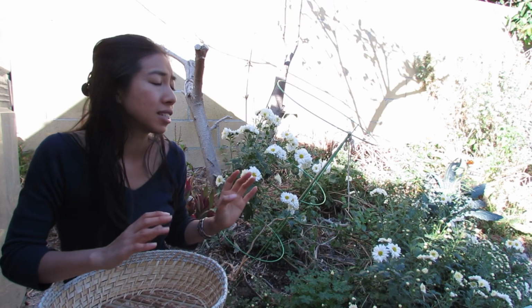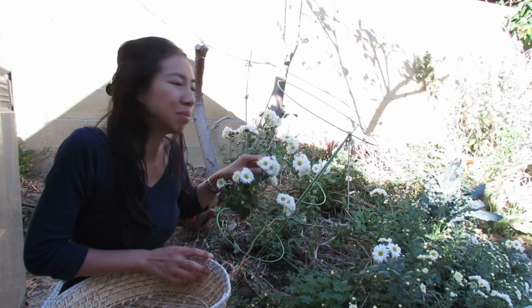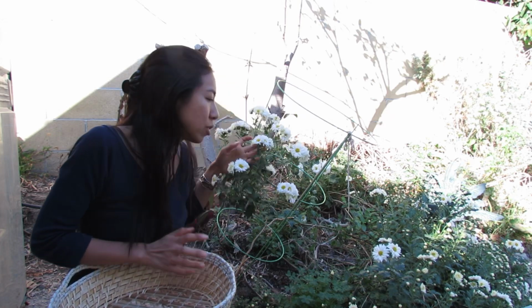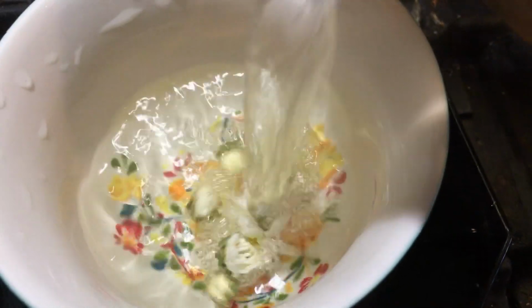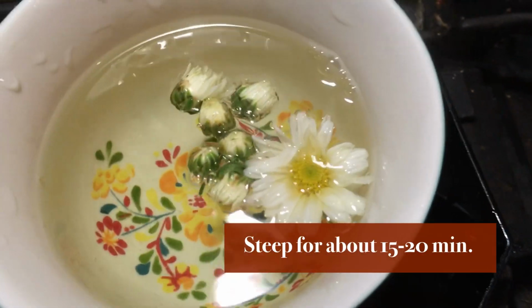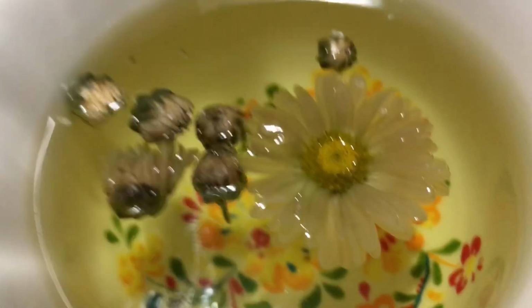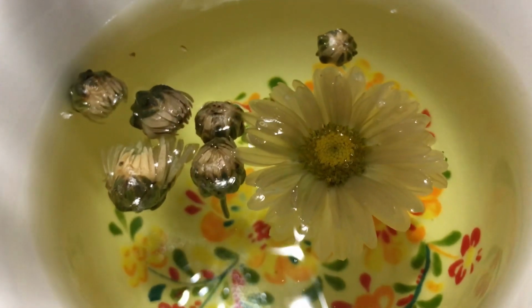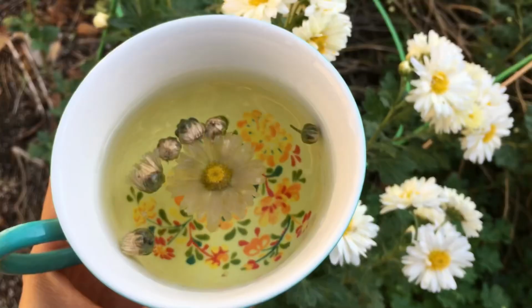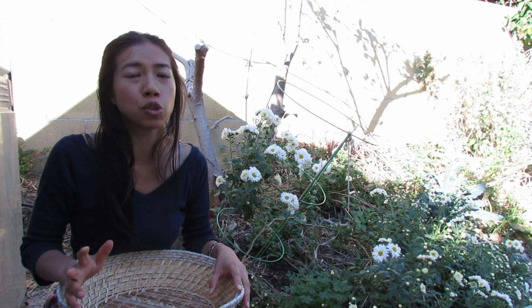But this plant is actually grown for the flowers. These beautiful white little mums here. Oh, smells so good, you guys. A nice warm cup of chrysanthemum tea with or without honey, just to sweeten it if you like, or even some sugar cane rock sugar. Just a little bit of a sweetener goes really well with it, and I find it to be so soothing to drink.